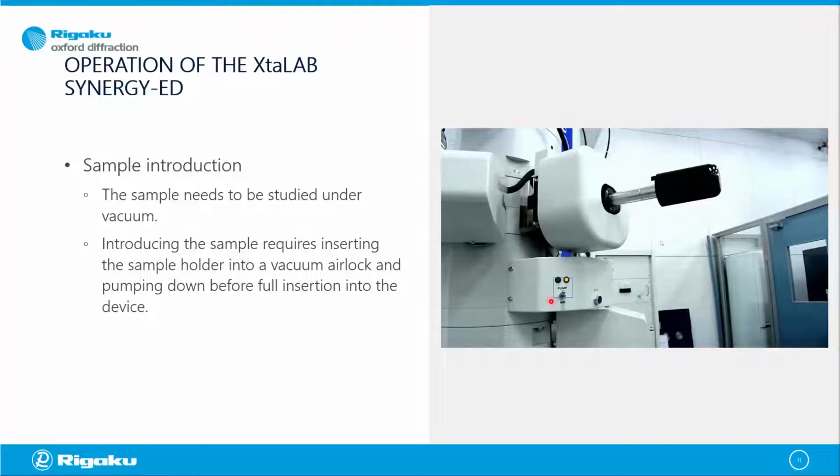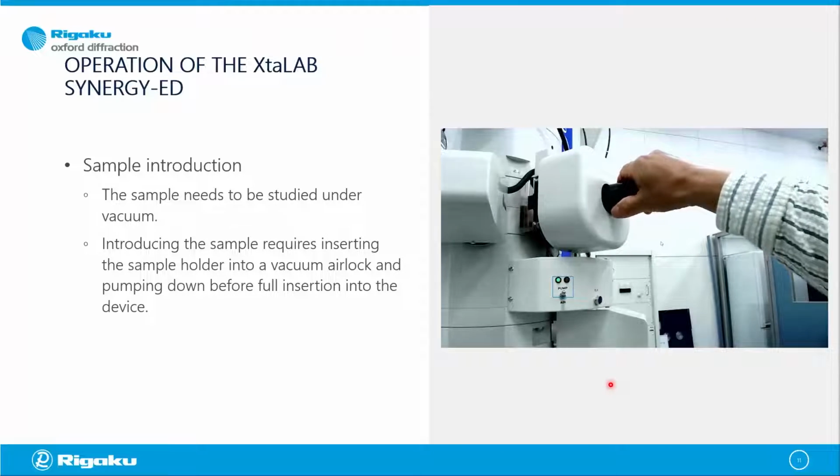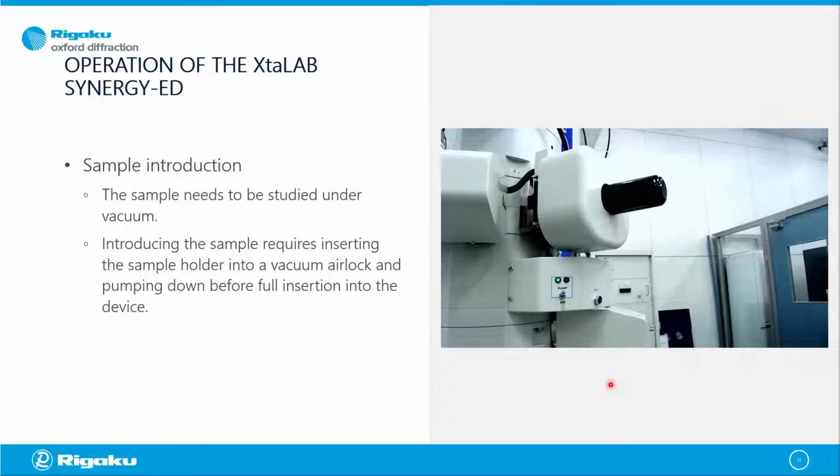But when the system is ready, you'll see the LED light here will light up, and that tells you that you can then complete insertion of the sample holder into the device. So you'll note that he's turning the sample holder as he goes through. That's to allow it to be inserted or removed without breaking vacuum.